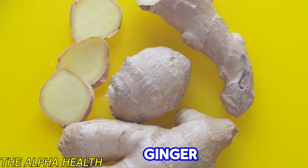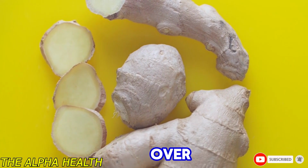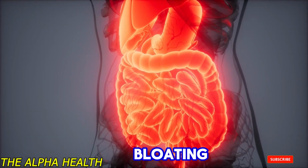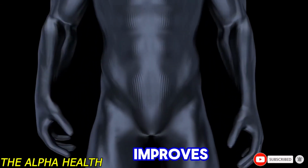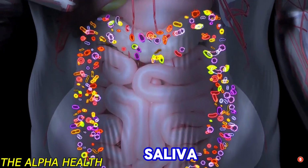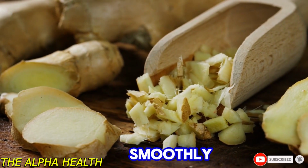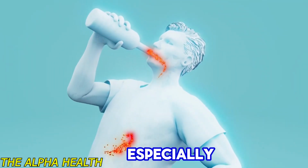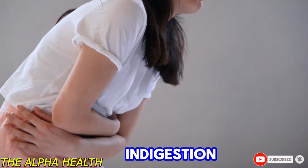1. The incredible benefits of ginger. Let's start with ginger, the golden root that has been used in traditional medicine for over 5,000 years. Boosts digestion and reduces bloating. Ginger contains gingerol, a bioactive compound that improves digestion by stimulating saliva and gastric enzymes. This helps food pass smoothly through your gut, reducing bloating and discomfort. It's especially effective for those suffering from acid reflux, nausea, or indigestion.